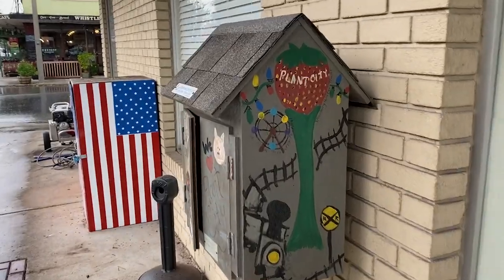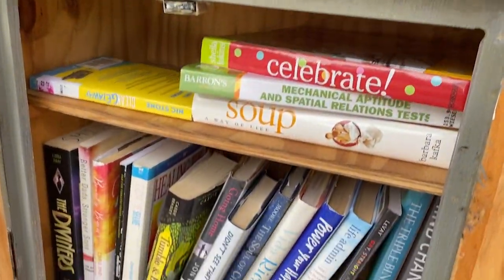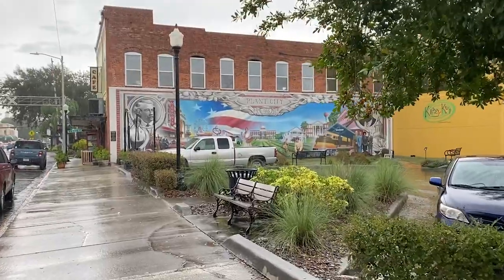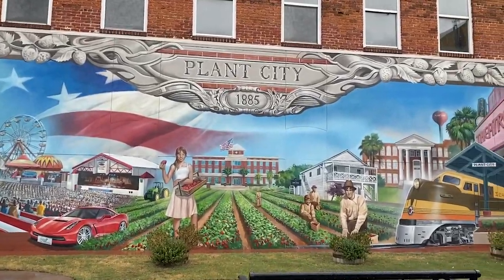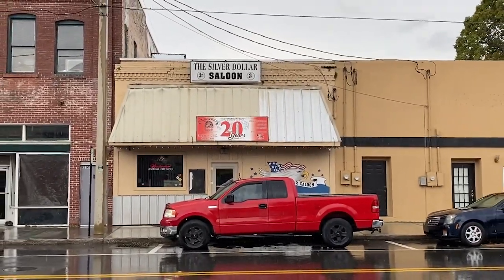Great little town. Now it's raining. I'm gonna try to get under the awnings and walk my way to who knows what next. A free library. See what books they have. I don't want to get too wet out here, but I saw this cool mural. Had to show it to you. All right. Now they have a strawberry festival here every year. I think I found a good place to duck in out of the rain.